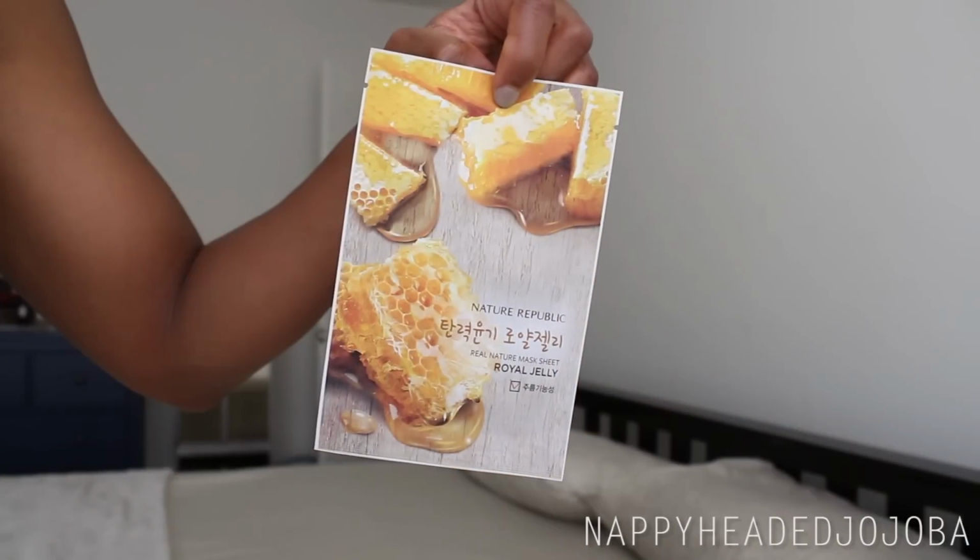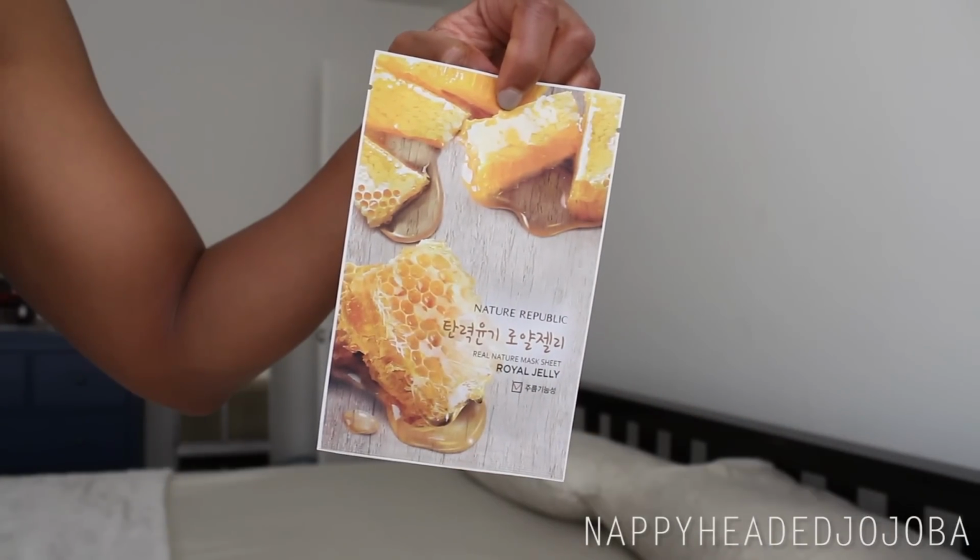It's by Nature Republic, and it is the Real Nature Mask Sheet Royal Jelly. This one I actually learned about because my friend put together a little goodie bag for me for my birthday, and she put one of these in there. And I loved it. I felt like it left my skin looking really nice and smooth afterwards. So I searched for the name of it on eBay and found some more, and it's really inexpensive. I think I got 5 of them for probably around 10 bucks or so. So this is a good one.